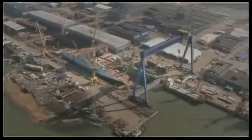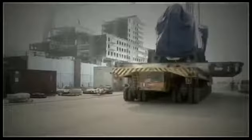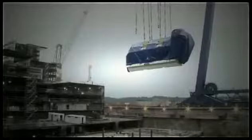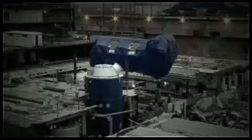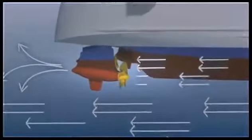Built by the STX shipyard in Turku, Finland, Allure had the first element of her superstructure laid into place in 2008. That first block, a part of the ship's massive hull, weighed in at over 600 tons. Next, prefabricated sections of the ship were moved into position like giant puzzle pieces. With incredible precision and accuracy, each was welded into place. The heart of the ship, her 6 powerful diesel engines, were then placed deep inside the hull. The engines are coupled to special propellers that can rotate a full 360 degrees, giving the ship remarkable maneuverability and seaworthiness.